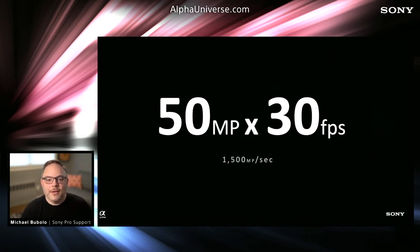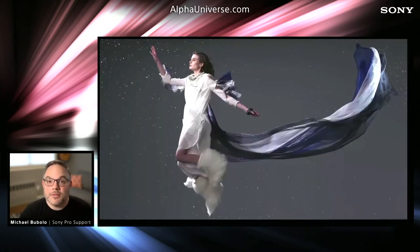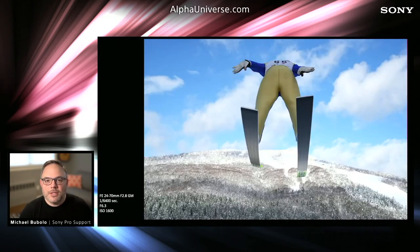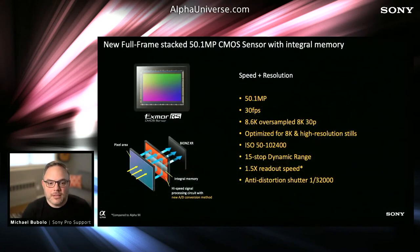1,500 megapixels a second. I know we keep saying 50 megapixels at 30 frames a second. That's 1,500 megapixels of information per second. And when you look at this video, it's not like it's a shot that's never been able to be captured before, because it has been, but now you don't have to sit there, pre-focus, and set everything up. The camera can focus so quickly that you can capture images with ease, without having to spend days, or half a day, or hours setting up a shot. You can just happen upon a scene and get something that's able to focus within 33 hundredths of a second, 31 thousandths of a second.